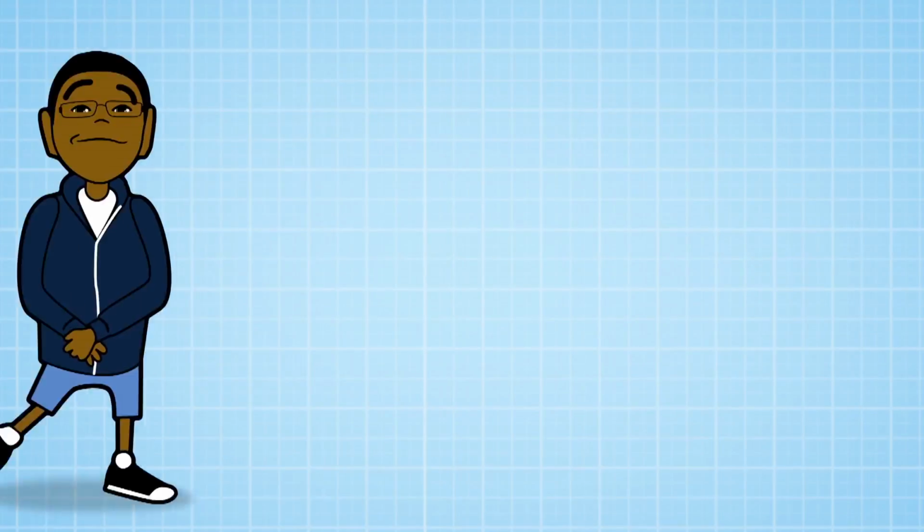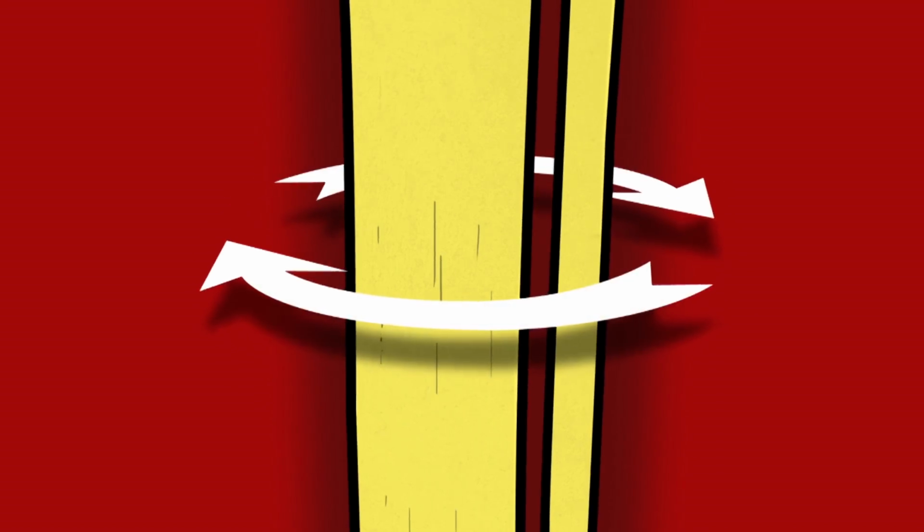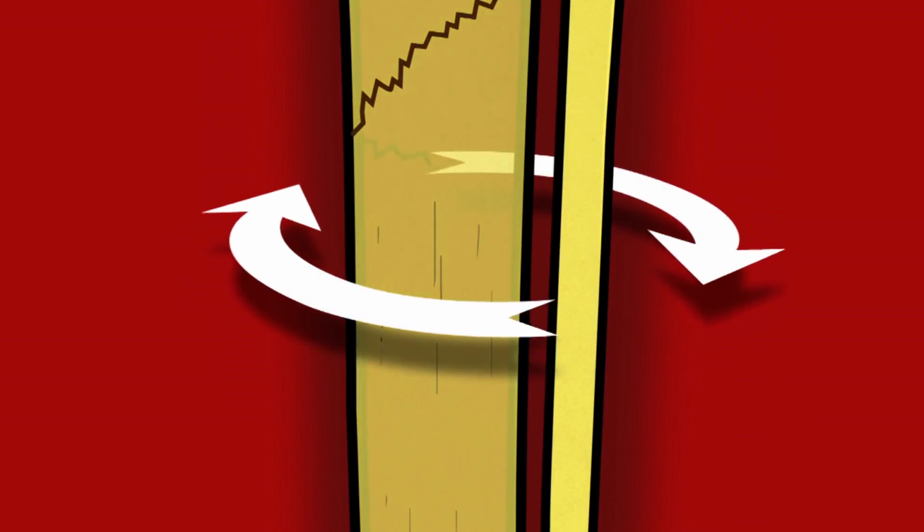Our x-rays have shown that he's got what we call a spiral fracture of his, just at the bottom of his leg. Mohammed has a spiral fracture of the tibia, the big bone in his lower leg. A spiral fracture is caused by a twisting force along the bone. This kind of fracture is different because the break is circular, not straight. Mohammed, you're doing fantastic, well done.